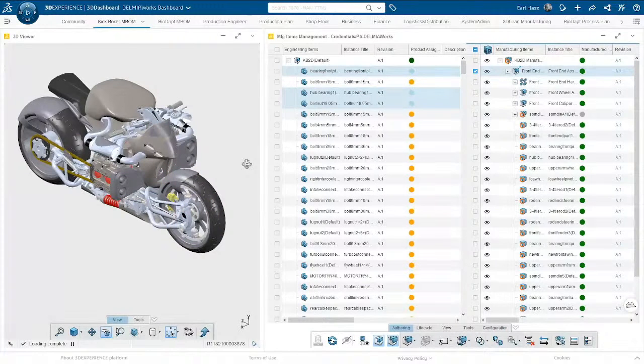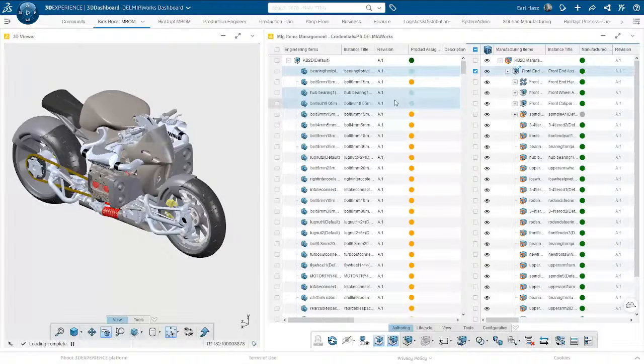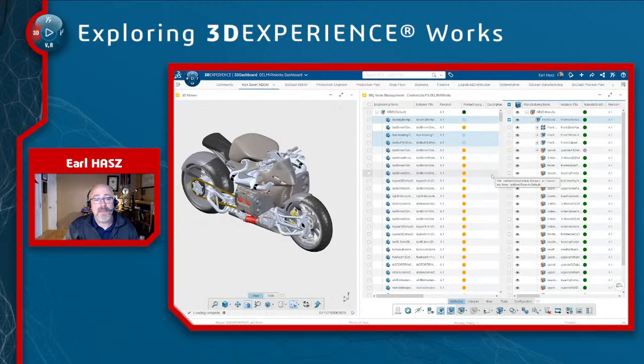And so if I switch hats now over to production, as a production engineer or manufacturing engineer, now I can look at this same model in manufacturing items management. Now this gives me the tools to interact with this motorcycle, and I see the same assembly tree in the context of manufacturing items management. But as a manufacturer, I'm not necessarily going to lay out all of the parts on my workbench and start assembling this motorcycle. I'm clearly going to make different sub-assemblies before I assemble the next process of the motorcycle. And so what manufacturing items management does is it allows me to do just that. So in this case, I have created a subassembly of the front end of this motorcycle.